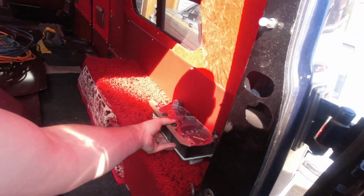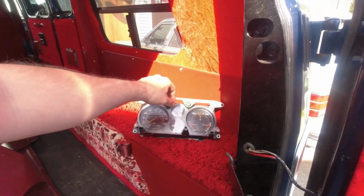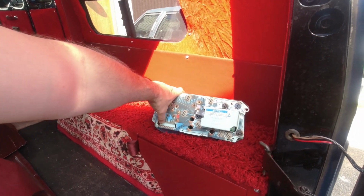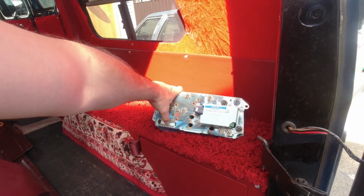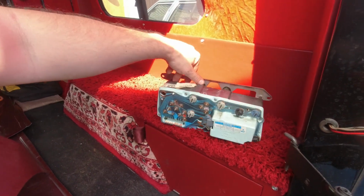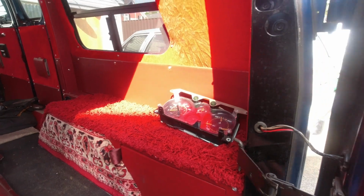I did actually get the dash assembly itself. I don't know if this is interchangeable or not. It's late enough that it's a plug-in unit without a speedometer cable like mine is, but I don't know if this actually interchanges or not, but we'll find out. Worst case, I plug it in and it doesn't work and I'm no worse off.